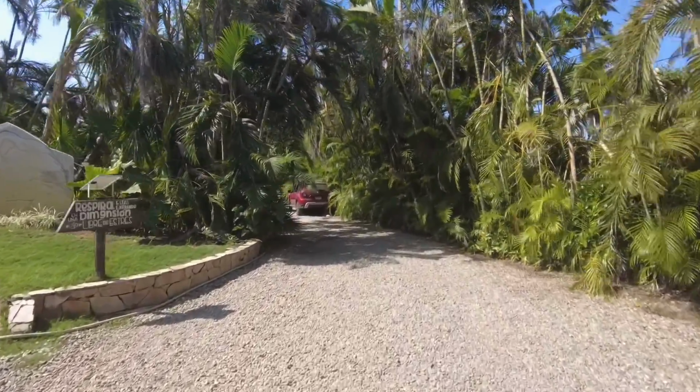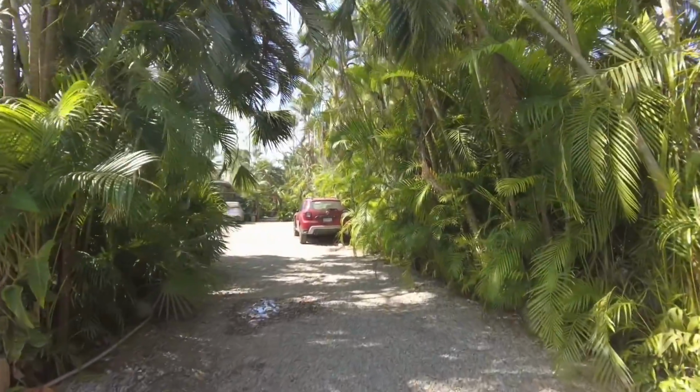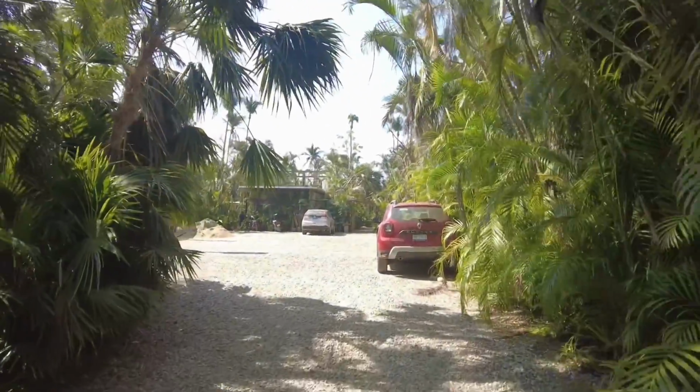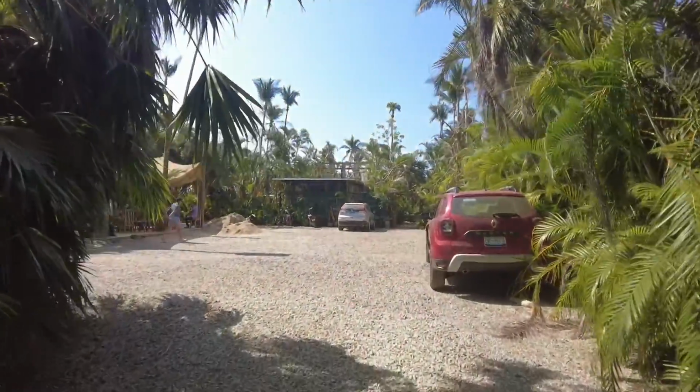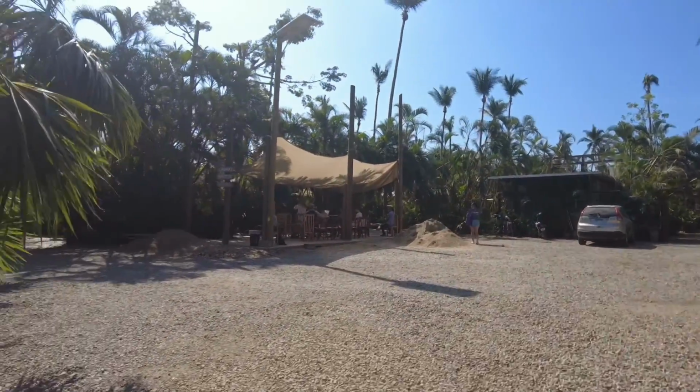Now, last year we had all the vendors out in this area. As you know, the Secret Garden was hit, all of Bonfil and Acapulco was hit by a Category 5 hurricane. I'm going to talk really quietly now because there's a workshop going on over there.